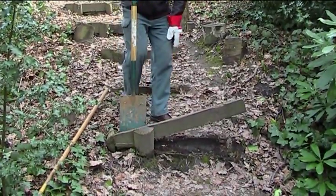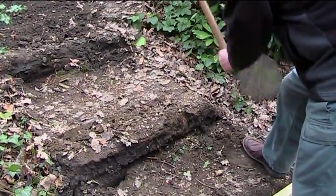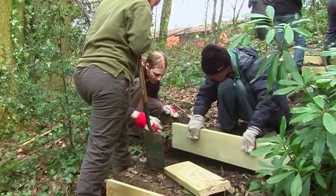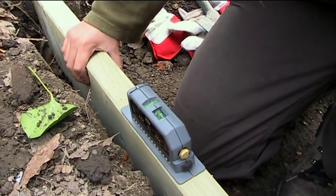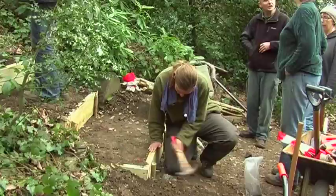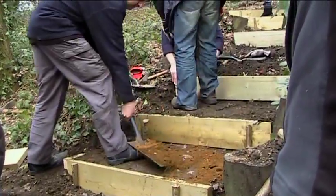Also the steps were starting to rot away, the wood was rotting and it was getting generally a bit run down. So we decided to replace them with some different steps, and it involved taking out the old steps first and then putting in some new steps using slightly newer and non-rounded wood, and then putting in what we call stobs, which are the stakes that you use to hold the steps in place, and then filling in the steps behind to make a more substantial step.